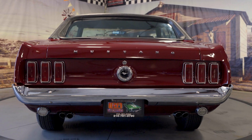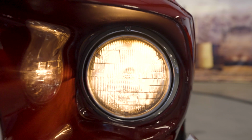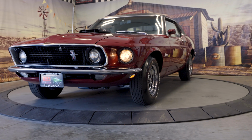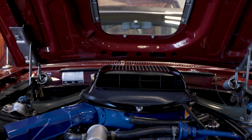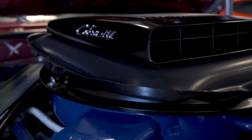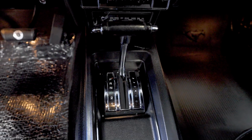This limited production 1969 Ford Mustang Cobra Jet is one of 62 Ford 428 Cobra Jet notchbacks produced in 1969 and underwent a full nut and bolt restoration to factory specifications. It is also one of only 62 Mustangs produced with a Q code 428 Cobra Jet V8 engine for the model year, with correct engine markings, paired with a factory C6 Cruise-O-Matic transmission.